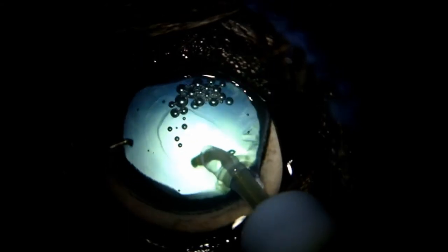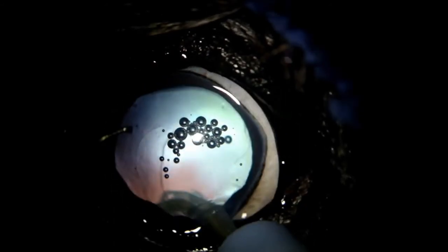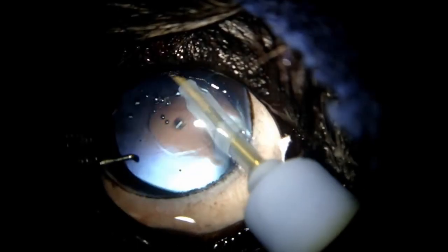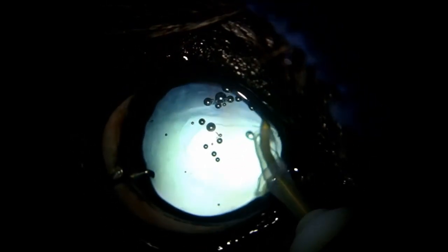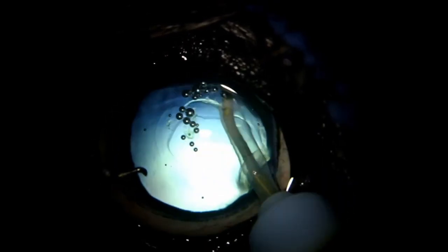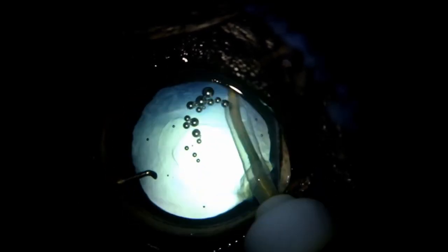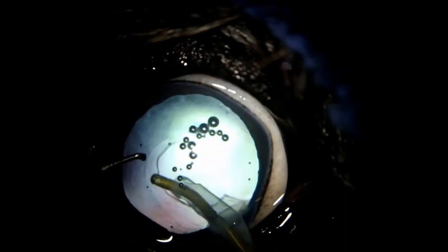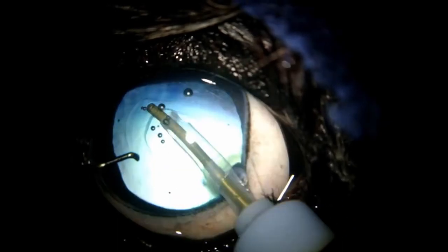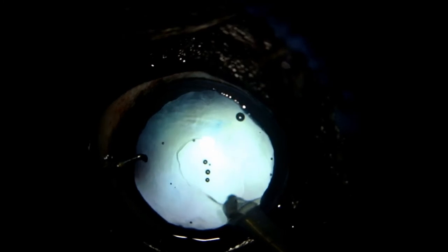to avoid biting the posterior capsule. Take these bubbles out a little bit more. You see how I do? I grab the edge of the cortex and then move it toward the center part. So it rips off the cortical part of the lens capsule.